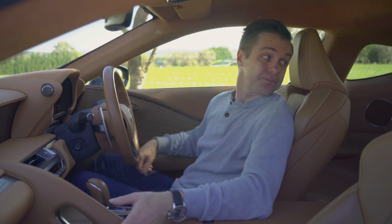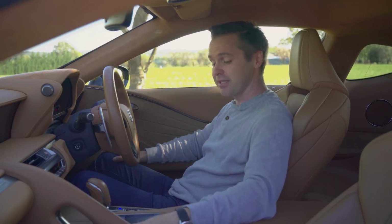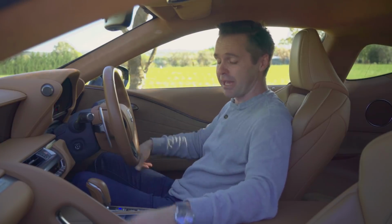The back seats, they're a bit useless, but you can get people in there. If you ever need a laugh, my son, who's 6'2", he'll get in the back, but you'll have to pay him.